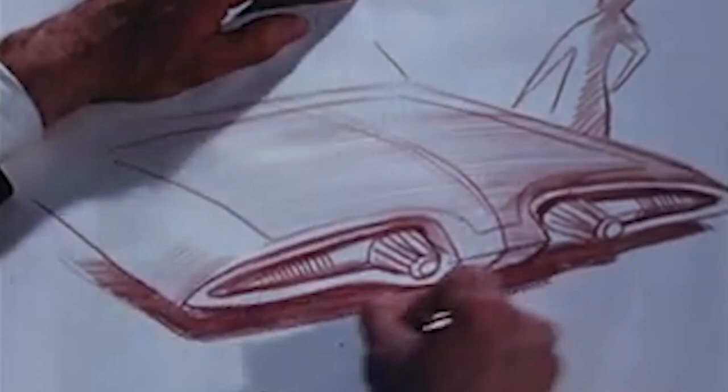However, the car was then shipped off, design-wise, to the famous Ghia studios who made the Karmann Ghia and a few other incredible cars. And they were the ones who hand-built it.